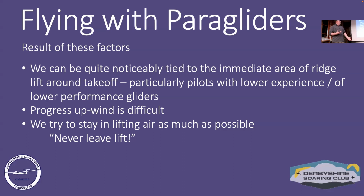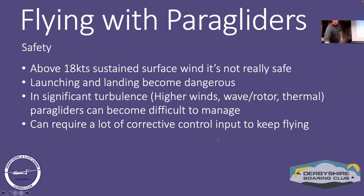Progress upwind away from the ridge from a fixed area of ridge lift is quite difficult for us. And there's an old idea that if you're flying a paraglider or a hang glider, something with limited performance, we don't like to move out of lift: never leave lift. That's the principle that we use pretty much to go cross country, that we're essentially trying to stay in lift all the time, which is not that easy. So that limitation of our performance controls quite a lot of where we're able to fly and where we can get to.